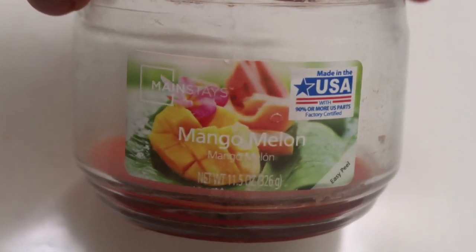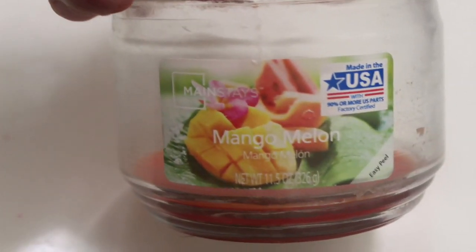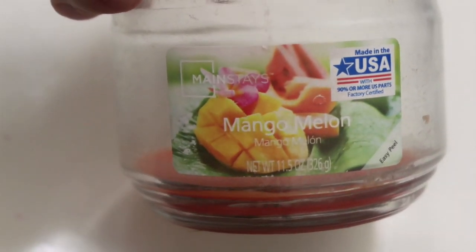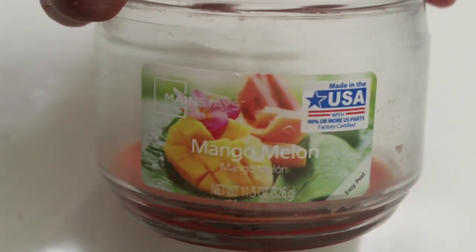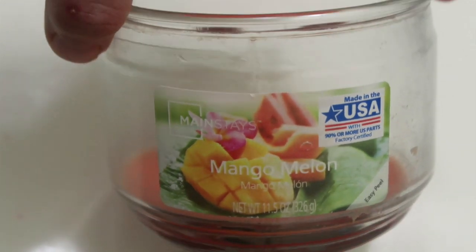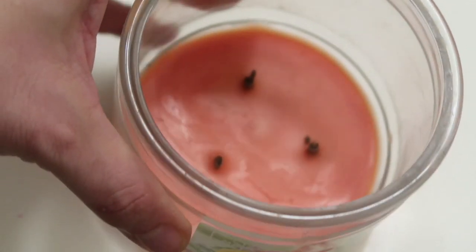I think that's it for the Bath & Body Works, the big candles anyway. And I had another 3-wick, but this is the Mainstays Walmart brand. And this is the Mango Melon. And Jacob got this for me for either Mother's Day or Easter. And I finally got around to burning it, and it smelled really good.